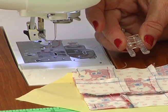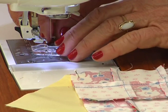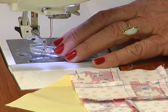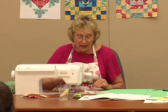Put on an open toe foot. And then you can really see. So you can see it.